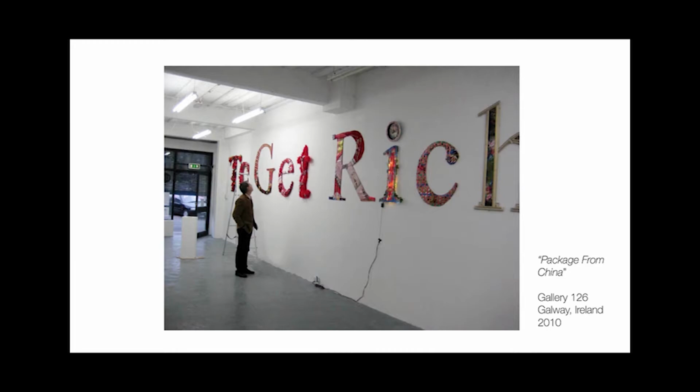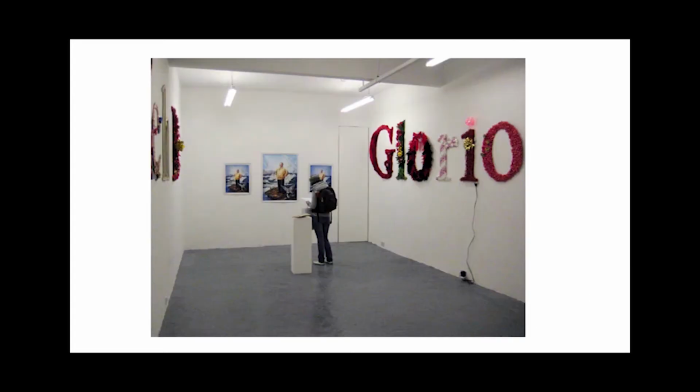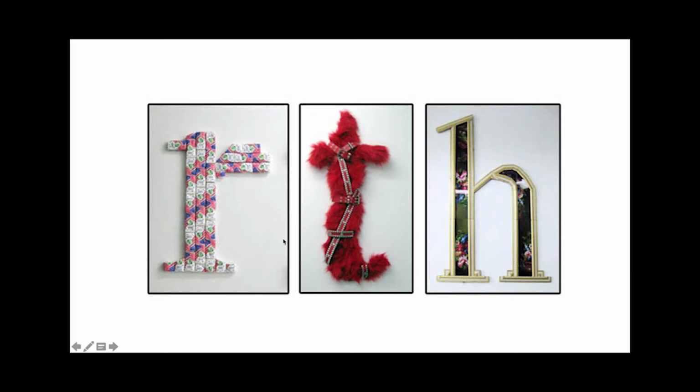This is a project called Package from China in Galway, Ireland, a solo show, where I collected a lot of materials from a very inexpensive dollar store near my studio at the time in Roxbury. I was interested in the issue of value, the issue of transformation. I love the idea of these materials being raw materials, being transformed into art in my studio in Boston and then sent to Europe for exhibition, and the sense of this variety of textures and colors and cultural associations. But also, I really enjoyed building these different letters.